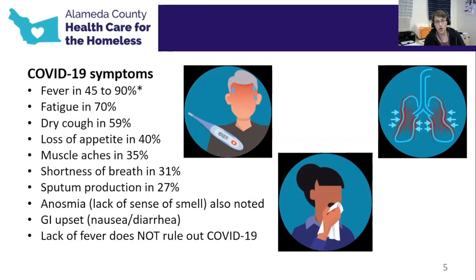So indeed, it does cause fever, but fever is not always prominent in the early days, and it can be from 45 to 90%. And that 90% is of people who require hospitalization, 90% do have a fever. Fatigue is very common. People will get a dry cough. And when we say dry cough, we mean just that. A wet cough is where people are bringing up sputum, phlegm, etc. So in COVID, it tends to be a dry cough.